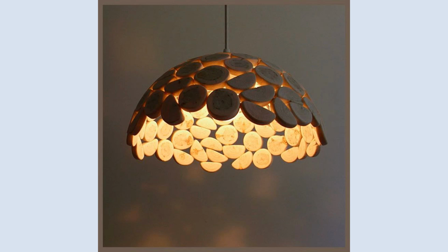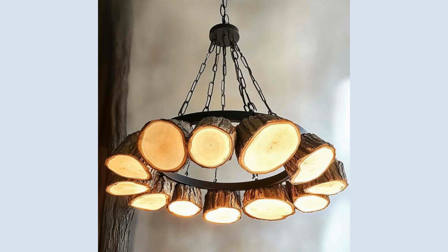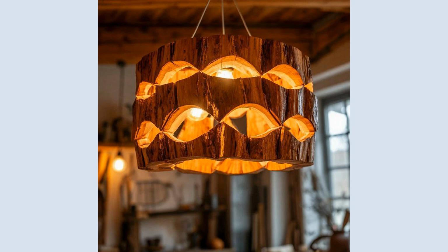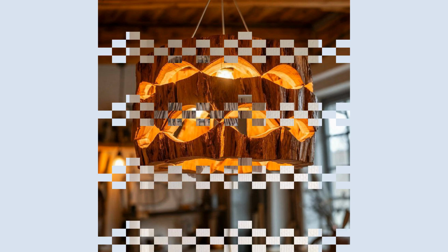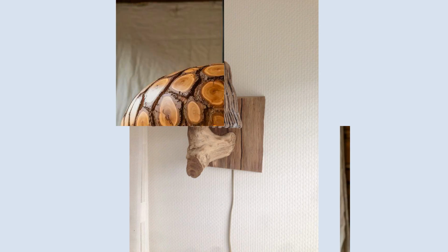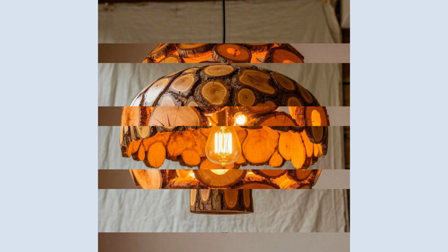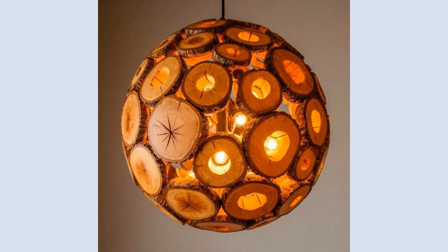Wooden table lamps fit into every design language. A rustic lodge may feature lamps made of raw logs, bark still visible. A Scandinavian-style home might prefer pale birch or pine lamps with soft linen shades. A luxury modern apartment could showcase ebony or mahogany lamps polished to perfection, paired with minimalist LED lighting.